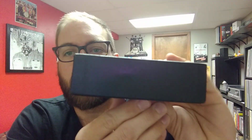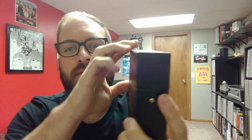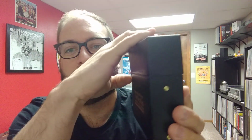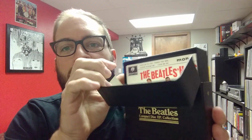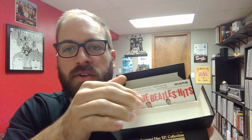Originally this came out in 1981 as actual vinyl EPs. And then in 1992 they came out with the CD version of this. Here on the side we've got the Capitol, Parlophone, and Apple logos. This is basically like all the other vinyl collection sets that came out. It's got the flip top with the other flip there. So I'll go through and show you each of the CDs here.